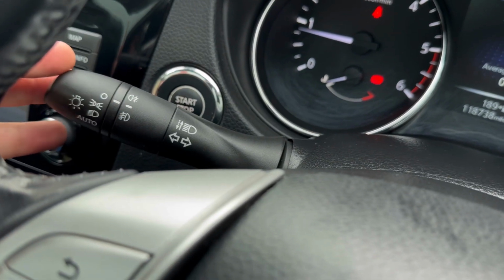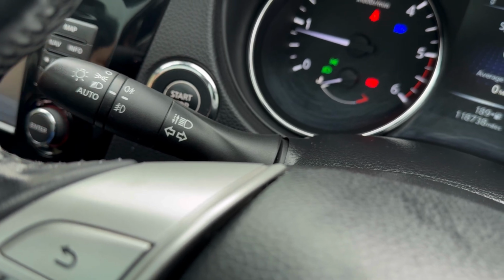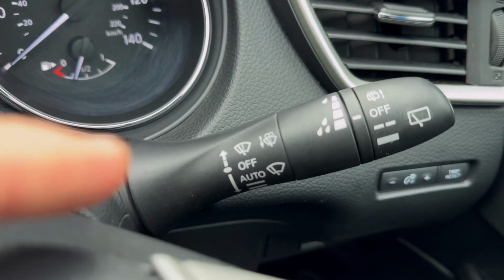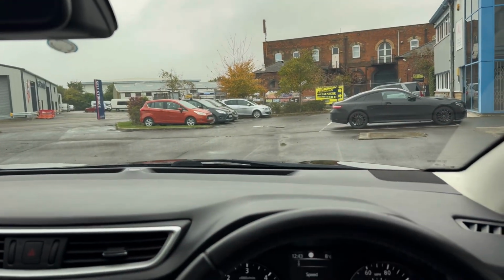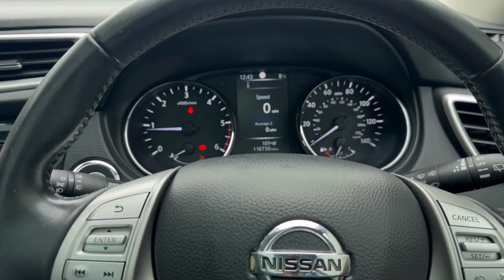Over here, you've got your indicator stalk with your lights as well. And as you can see, you do have auto lights, which is nice. And these are your wipers. And again, you do have auto wipers as well, which again is nice. So you can set it on auto. Then if it starts raining, the car will automatically start wiping the windscreen without you having to do it yourself.